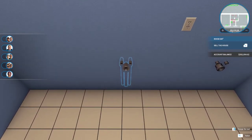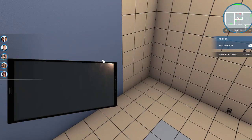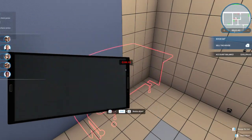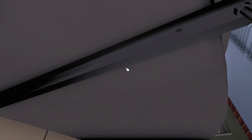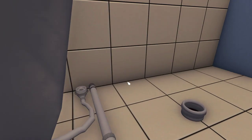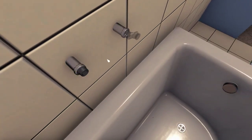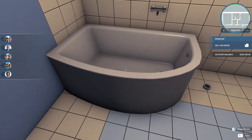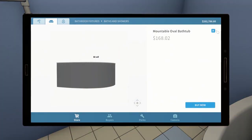All right, let's see. We've got a sink. We've got his and hers sink, toilet, bathtub, and mount it here. All right, so we got a bath in here. Do they have, okay, they don't. Oh, so it's a little bit fancy though. The toilet mount. Probably just should have put a shower in here, shouldn't we?